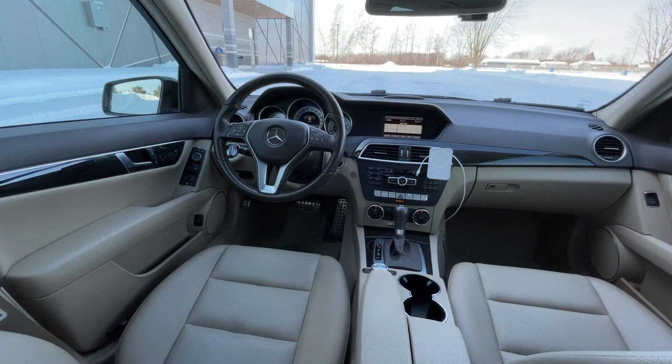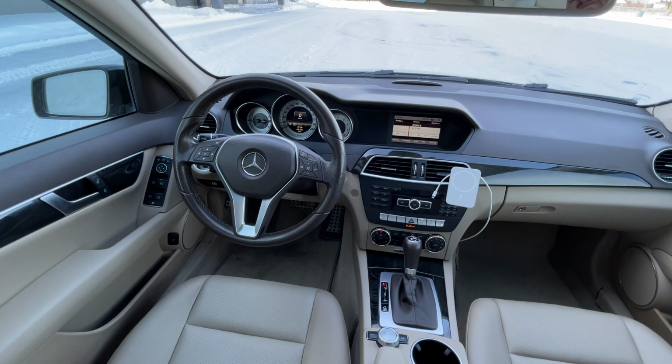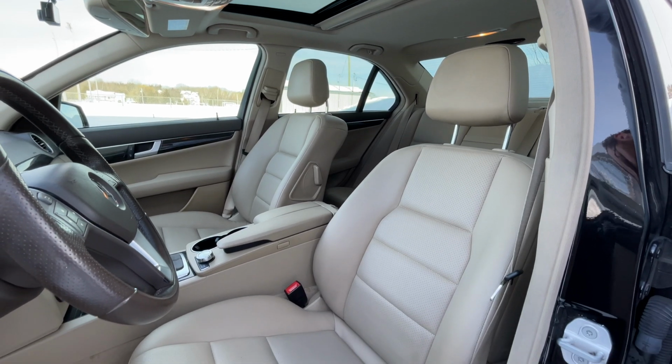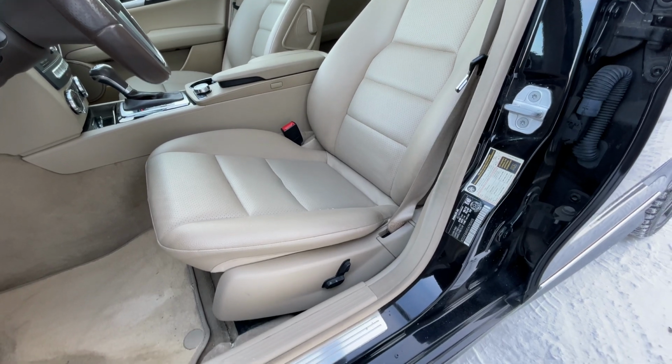Now, this vehicle doesn't have navigation, doesn't have Sirius XM, and there isn't a backup camera. However, those were some options that you might be able to find. If you go back and watch the video we did on the 2013 C300, you'll see that it had a lot of those features. It had the command navigation system, it had blind spot monitoring, and had some other features.